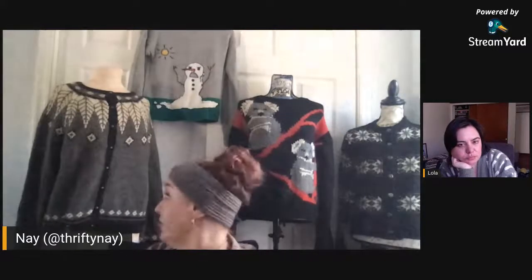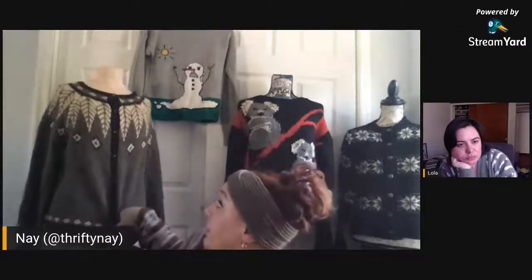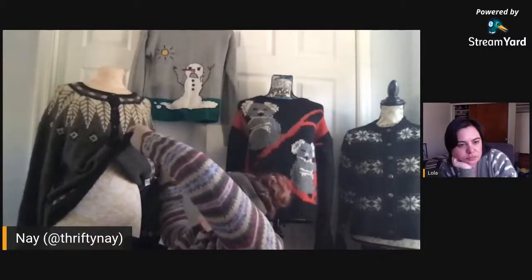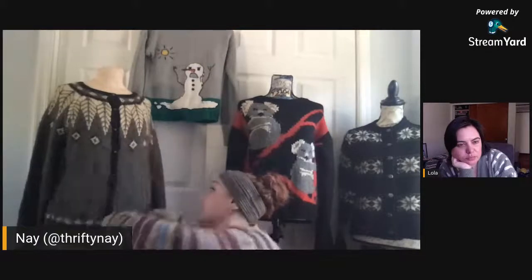Yes. And this is actually, of all brands, J. Jill, which is not a super high-end brand, but this particular sweater is gorgeous and very well made. It is a wool sweater, and it's really soft. It's soft wool. I think it might be. Okay, it is a wool. It's 70% wool and 30% acrylic, so it does have a little acrylic in it, which does make it a little softer sometimes.